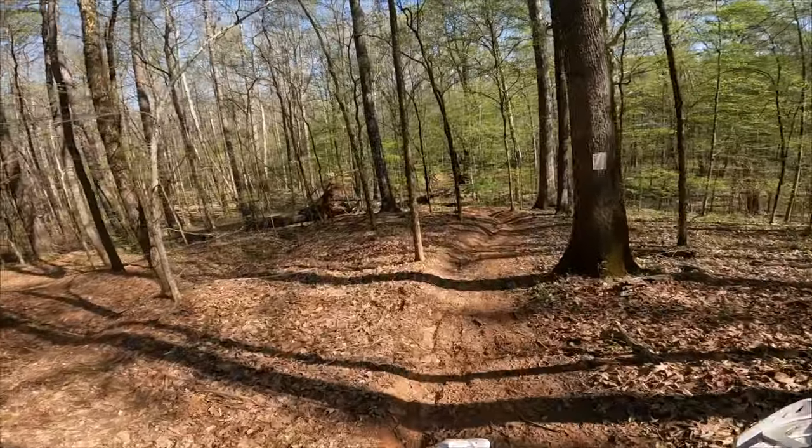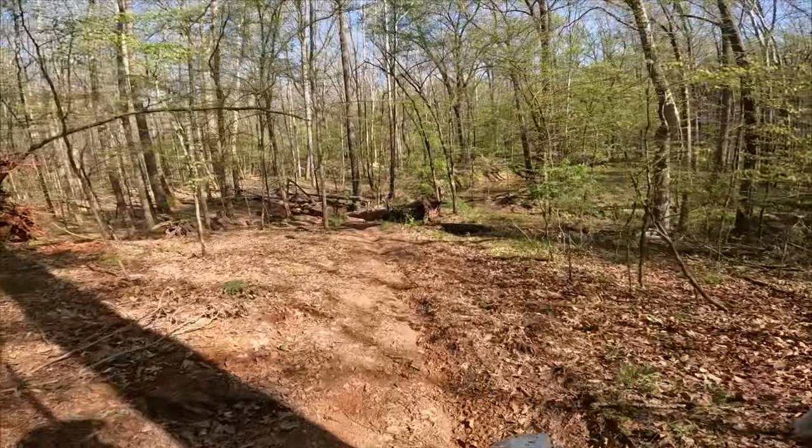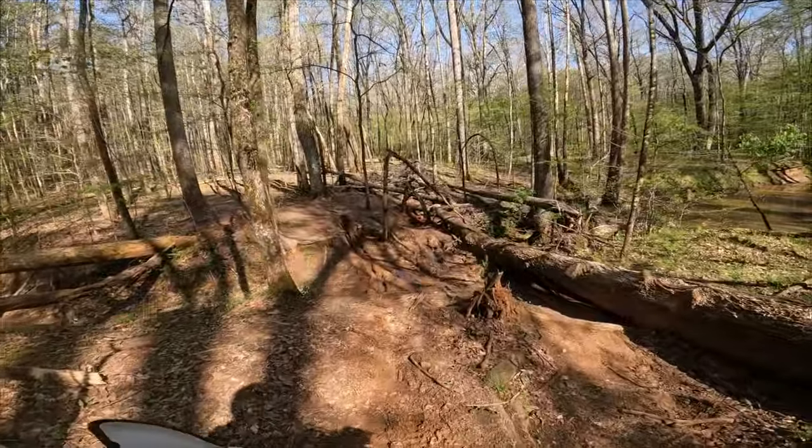This is a fun little part here, so we get to this huge downhill with some down trees and some big old ruts. I block off the worst line, and I try to have all my friends go ahead and hit the right side.